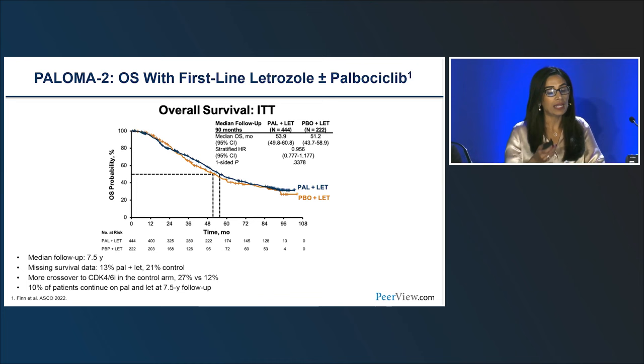Now, slightly different here with the PALOMA-2 study, where we're talking about palbociclib overall survival, the curves are more overlapping and we did not necessarily see the numerical gain that we saw with other CDK4/6 inhibitors, but this was the first CDK4/6 inhibitor, again, not powered for overall survival. The median follow-up here is 7.5 years.